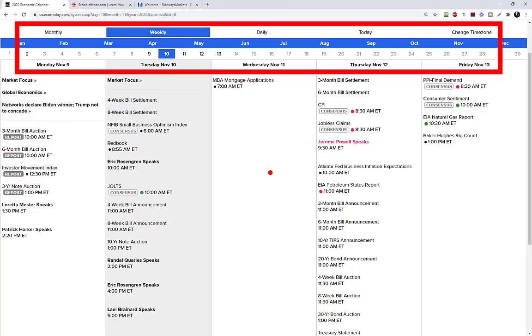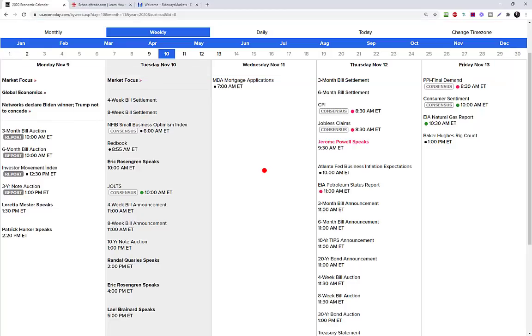Now, the big news here this week, of course, as we look, again, there's not that much here. Tomorrow we get the JOLTS report at 10 o'clock. That's the big news of the morning tomorrow. Wednesday, don't forget Wednesday, we're celebrating Veterans Day, right? So Wednesday is Veterans Day.